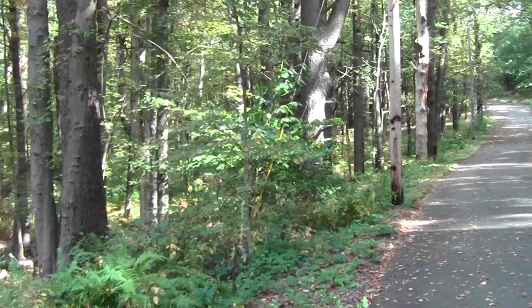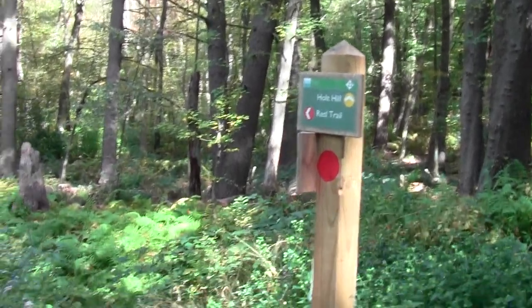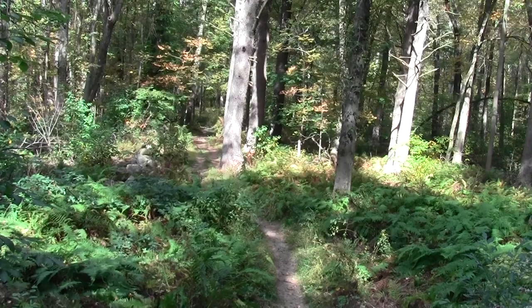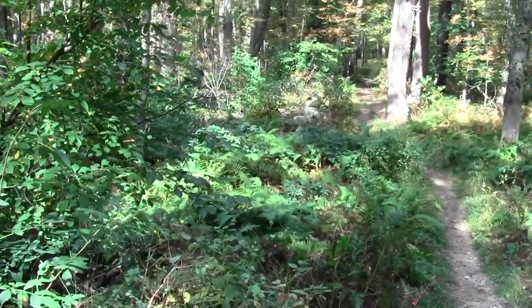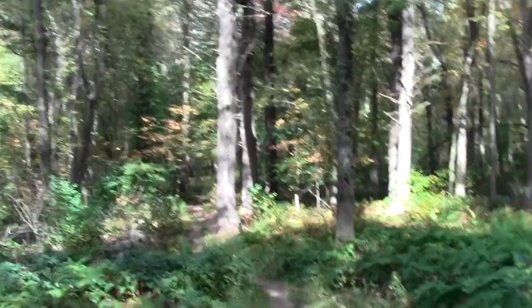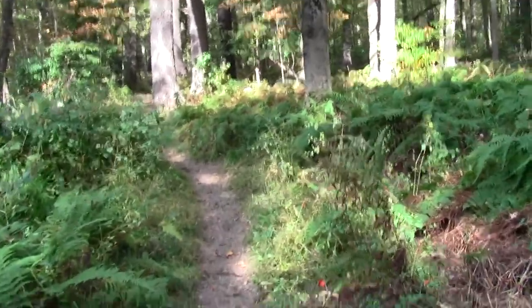So you go down the access road a bit, and then you become part of the Red Trail, with more impeccability displayed by the trustees. A little bit of flax with its blue color. Some stuff from the Astor family.